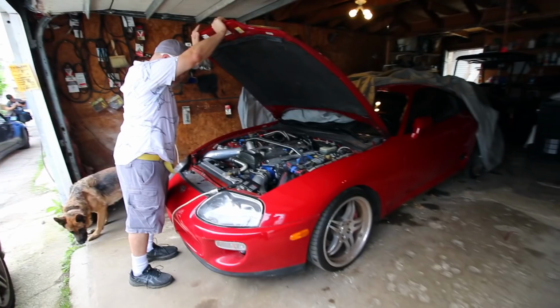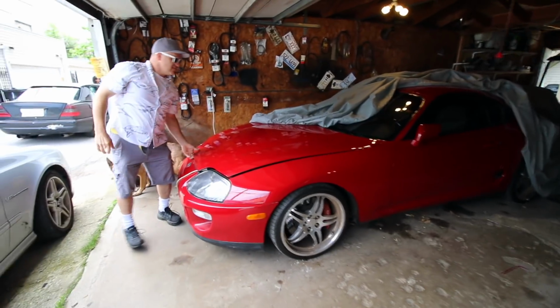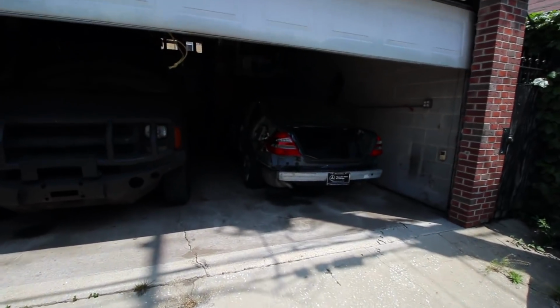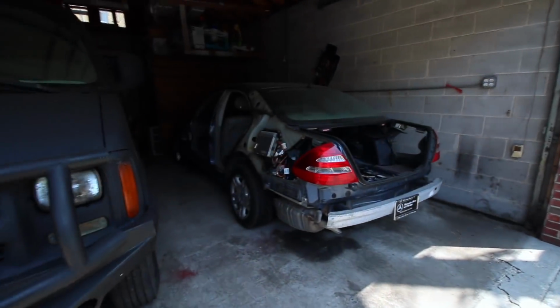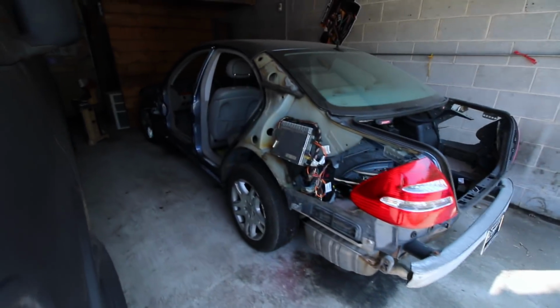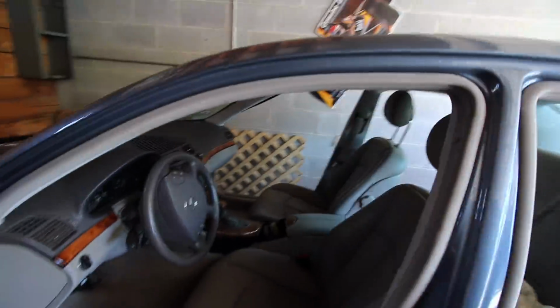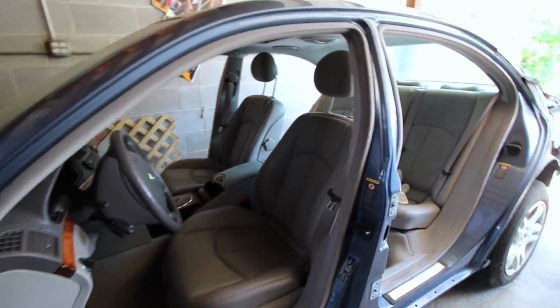That would be sweet. All right, well, enough of cars with body panels. Let's go check out the see-through car. Crap. This is my first time seeing this thing in person. Jesus. Yeah, I mean, I guess that's why it's called the see-through car.